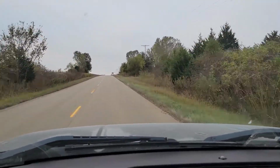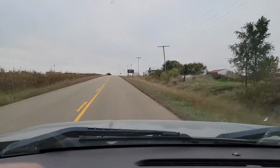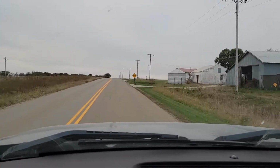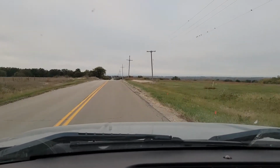You can see some of the leaves on the trees are finally starting to change colors around here. We haven't really had any freezes or anything. We had a fairly decent frost about a week ago, I think it was. Maybe not real bad down low, but up high there was a bit of a frost.